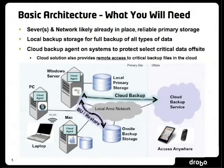Going on to the next slide around the basic architecture, what you'll need are likely the things that are already in place. Folks have their computers, they have servers, they almost certainly have a network that connects the devices and as well connects them to the internet. And cloud-based backup doesn't necessarily eliminate the need for a local storage full backup, particularly if you have a lot of different types of data that aren't as critical but take up a lot of space.